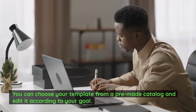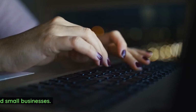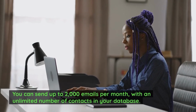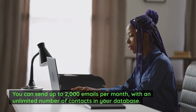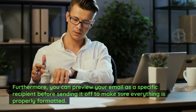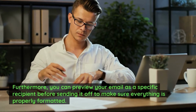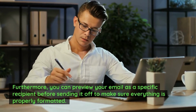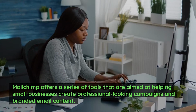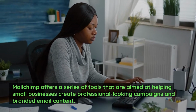You can choose your template from a pre-made catalog and edit it according to your goal. The free plan is designed for startups and small businesses. You can send up to 2,000 emails per month with an unlimited number of contacts in your database. Furthermore, you can preview your email as a specific recipient before sending it off to make sure everything is properly formatted.